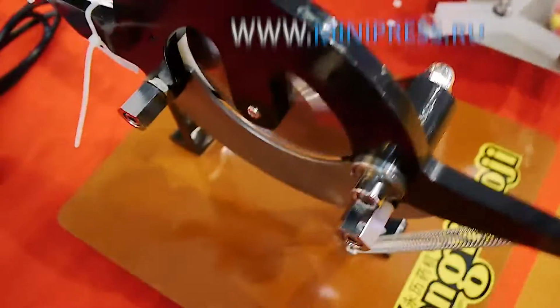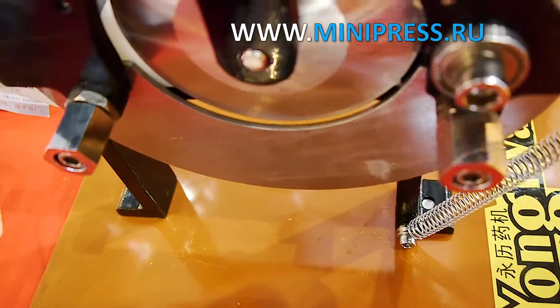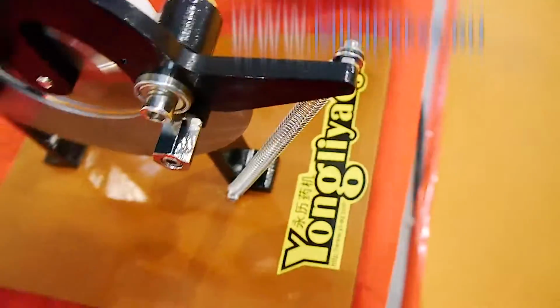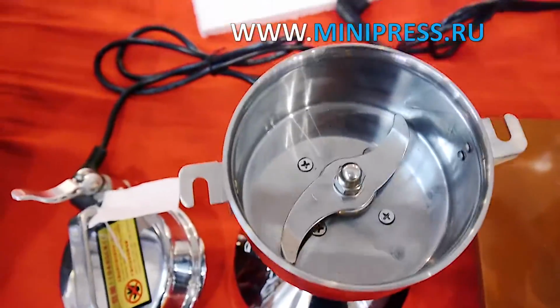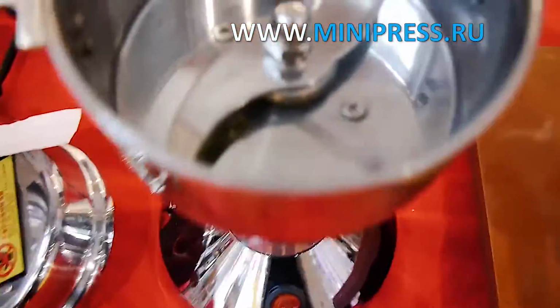The material is loaded from the top. It is necessary to unscrew the lid, and put the material inside the mill. The machine is a knife type. Hammer speed of 2,500 revolutions per minute. Portable, economical and easy to operate machine.